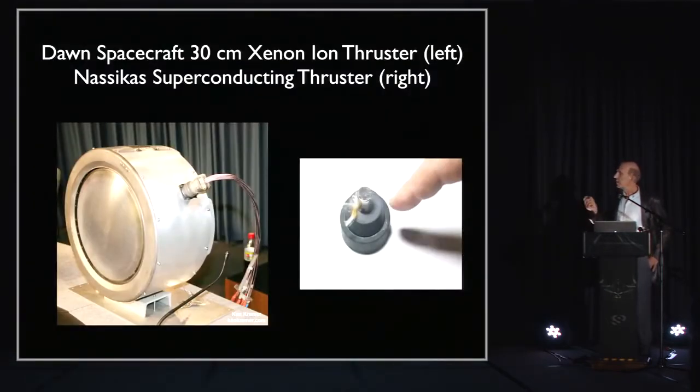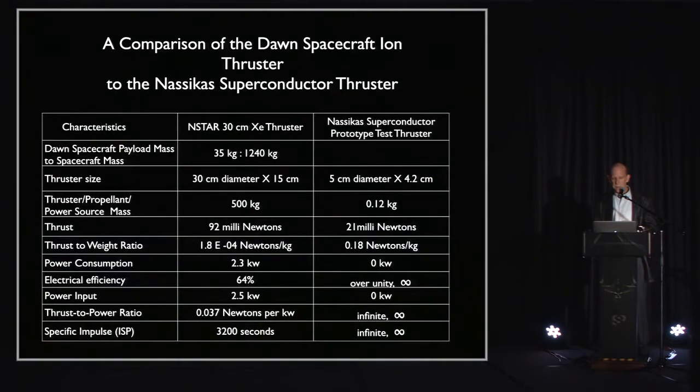Now here, I compare it to the spacecraft thruster, the Dawn spacecraft. On the left, it's about 30 centimeters in diameter, whereas Nasica's thruster is only 5 centimeters diameter. And about 5 Nasica's thrusters are equal to the Dawn spacecraft thruster in terms of the amount of thrust it produces. And here I compare them.